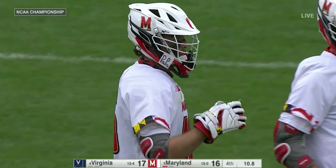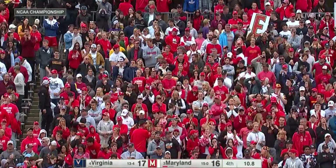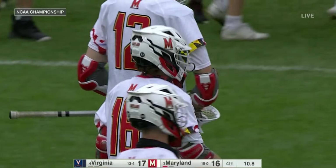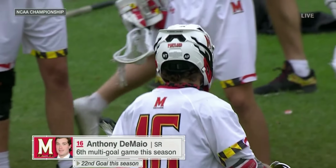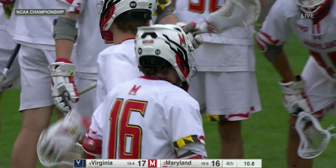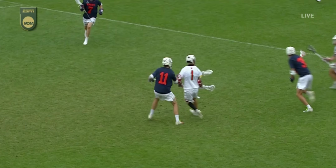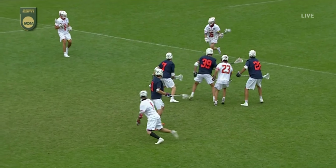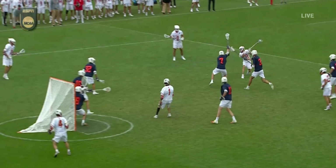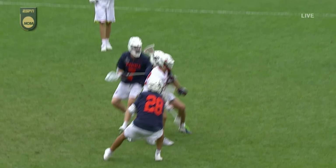Tony time! There's no quit in this group. A masterful, absolutely masterful clear by Maryland. They don't waste any time. Diagonal passes up the field. They continue to share it and not panic. Bernhardt is on the wing of the faceoff and a timeout by John Tillman.